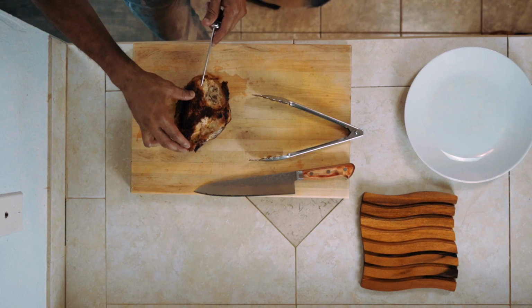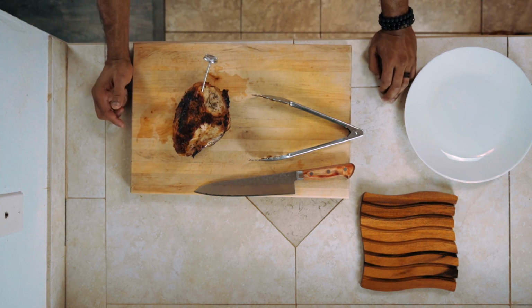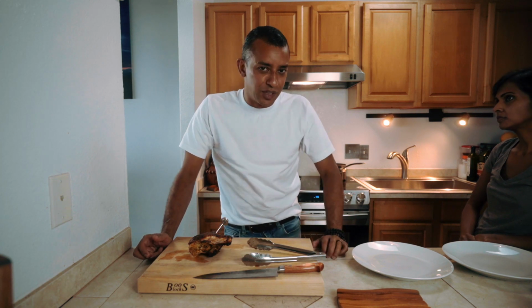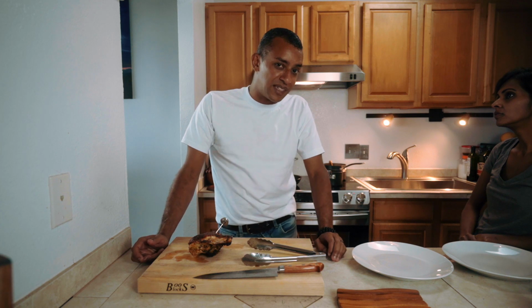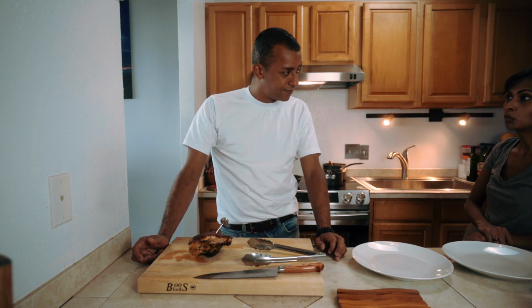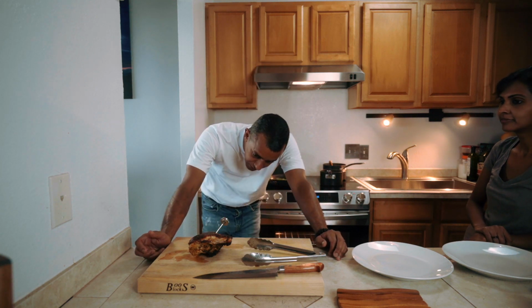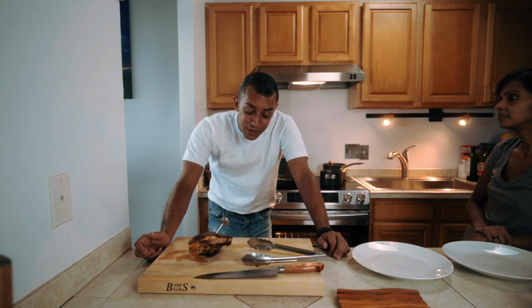Okay, so what I'm looking for, the health department asks for chicken to be cooked at 165 degrees. And I don't know if you guys know, but at 165 degrees, you have shoe leather. Yeah, you guys, this is dry and no bueno. So, we are at exactly 160.